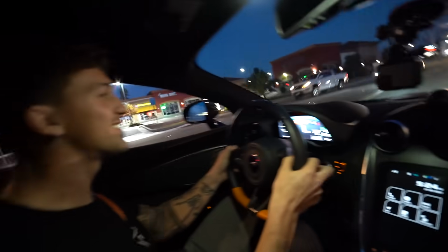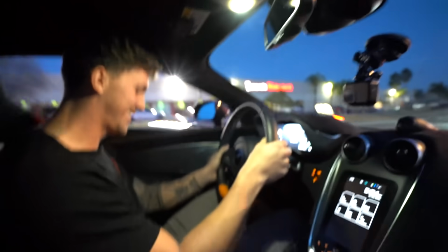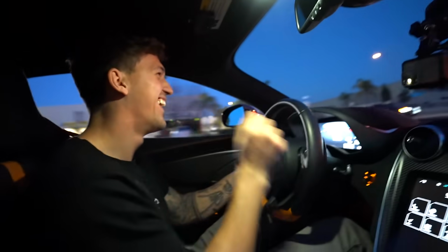We're getting a little squirrely. Holy shit! Oh, that's great. That's fun. I almost hit myself with the camera. And the props just make it so much better. Oh yeah.